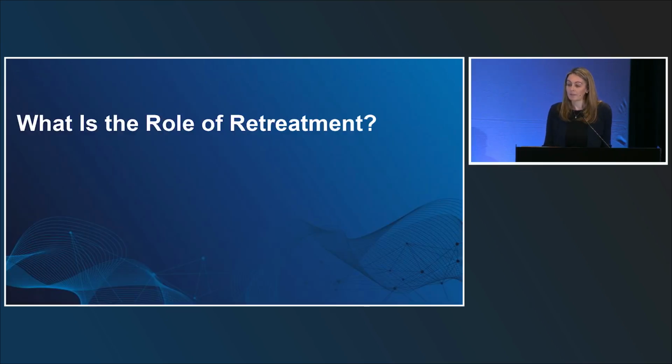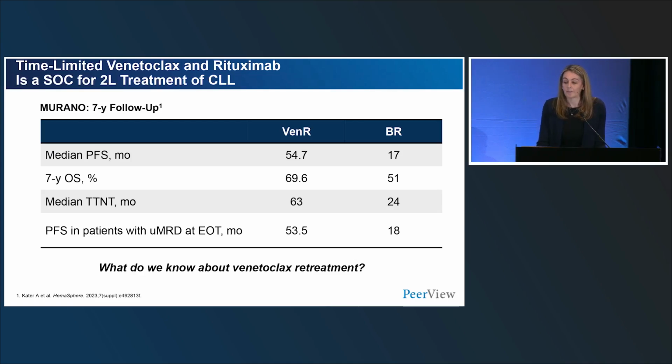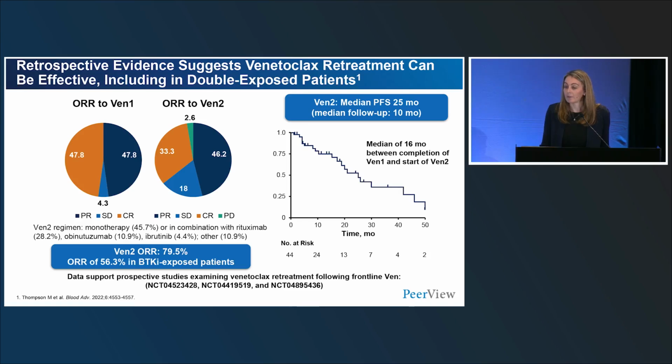So what is the role of retreatment? Well, just to highlight the Murano study, now we have 7-year follow-up. So this was venetoclax for 2 years with 6 months of rituximab with a median progression-free survival of 55 months. And this is data that was alluded to from a multi-center retrospective study that looked at patients, and this did include patients retreated as well on the Murano study, and saw for ven retreatment with mostly relapsed CLL patients, including a little under half with prior BTK exposure. The overall response rate was around 80% with a median progression-free survival of ven retreatment of 25 months.